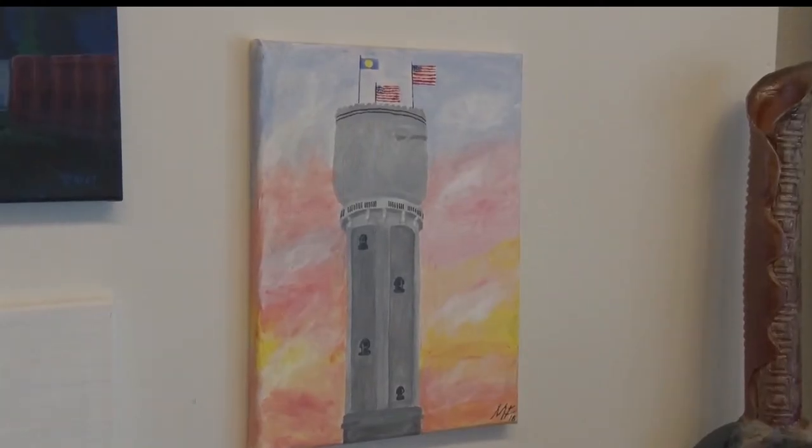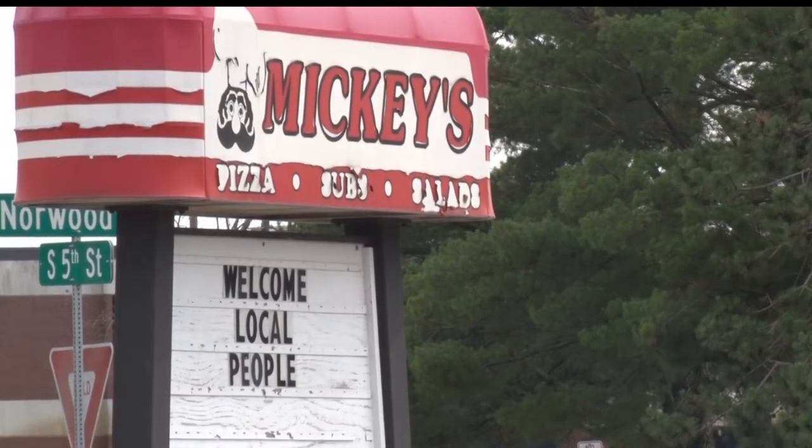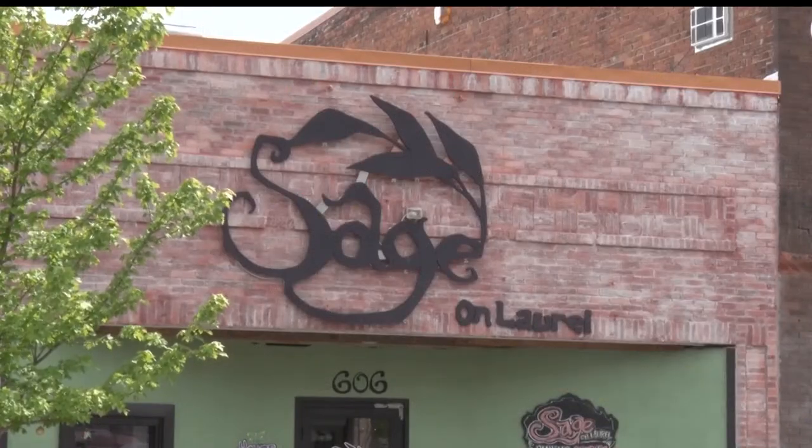After the contest, local businesses wanted to display the artwork, and now depictions of the water tower can be seen in 8 different shops throughout downtown Brainerd.